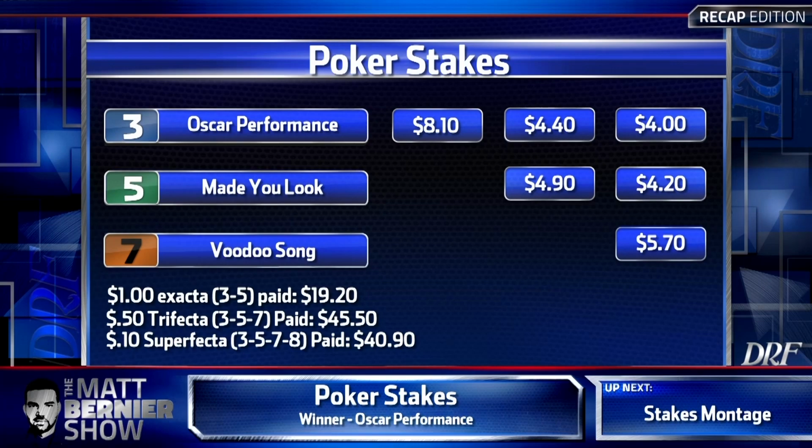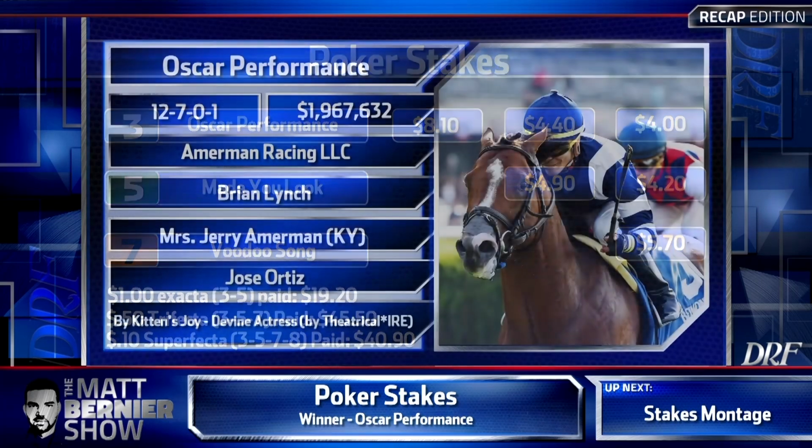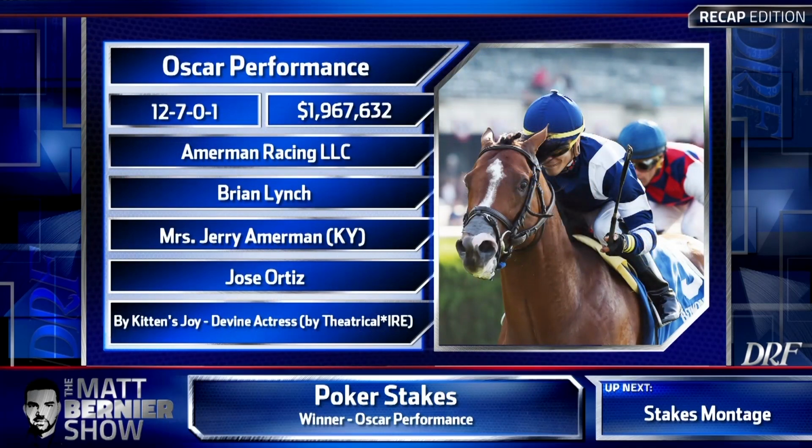Let's take a look deeper at Oscar Performance. 7 wins from 12 lifetime starts, 8 times in the money, $1.9 million in career earnings. Owned by Ammerman Racing, LLC. Trained by Brian Lynch. Bred by Mrs. Jerry Ammerman in the state of Kentucky. Ridden to victory by Jose Ortiz. You can see the pedigree at the bottom of the horse card: by Kitten's Joy out of a Theatrical mare named Divine Actress.